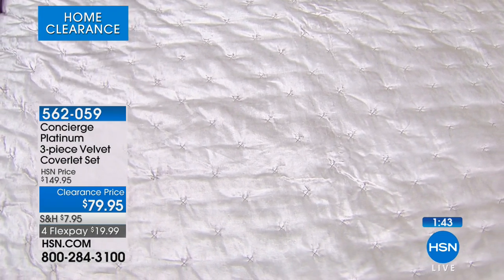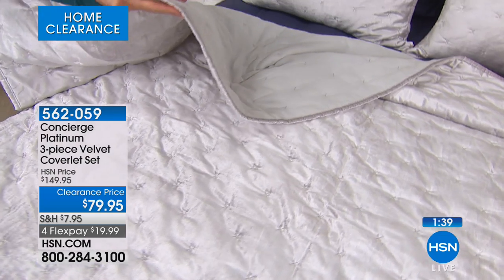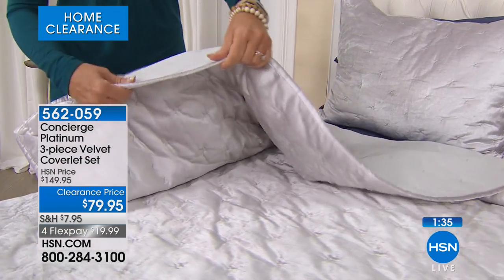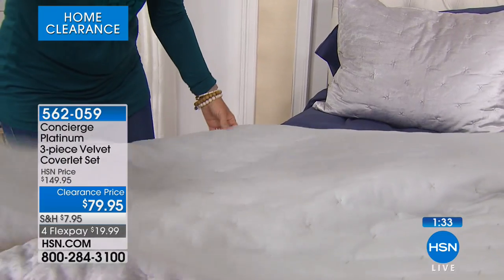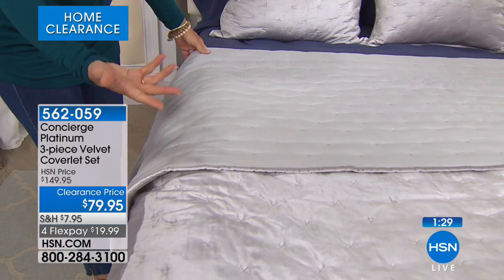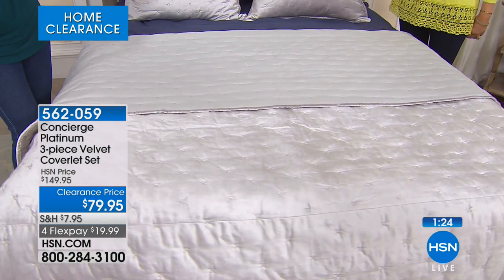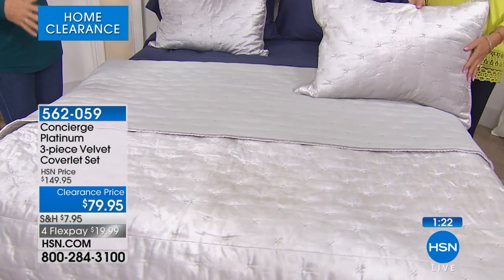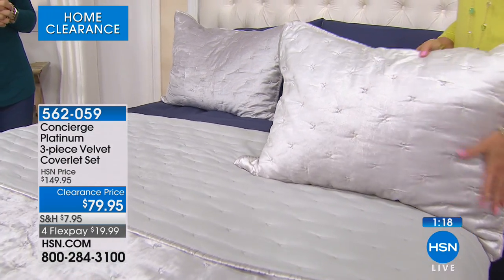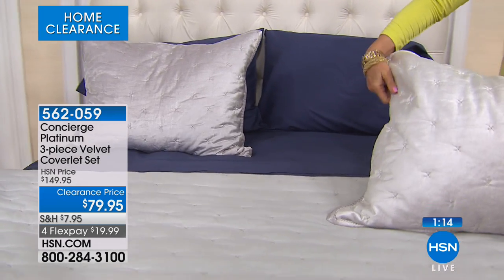It is a coverlet, and what I love about a coverlet is the versatility. If you notice, it has a light amount of fill inside so that you can use it as a transitional piece. It is cotton on the back. So you could even have this folded at the end of the bed if you just want to show a little bit of it. But I think when you see these all on the entire bed, it looks very high-end, very expensive, very luxe. But at the same time, it's comfortable. Look how beautiful this is. $79.95. We're including the shams for you today.